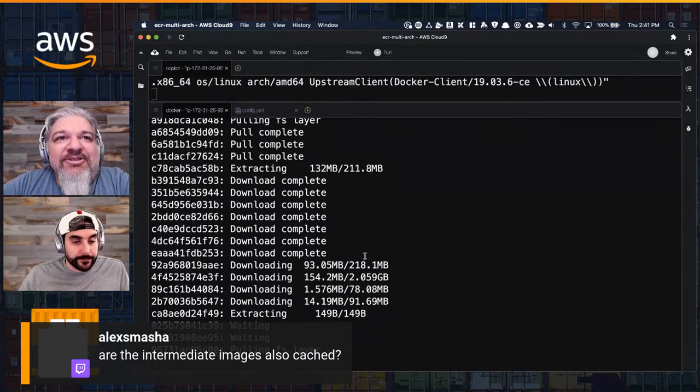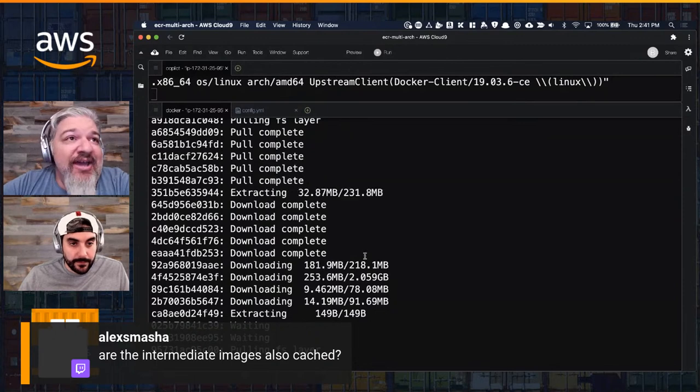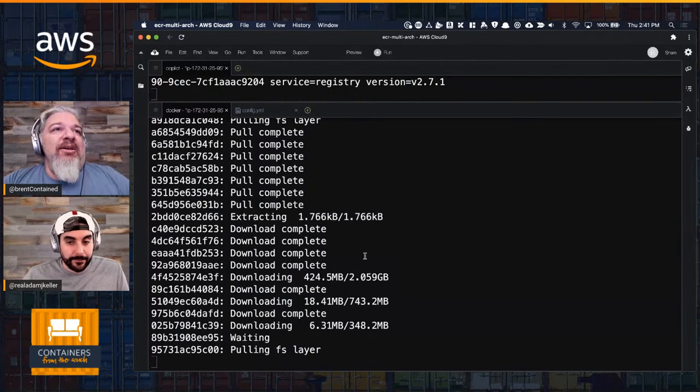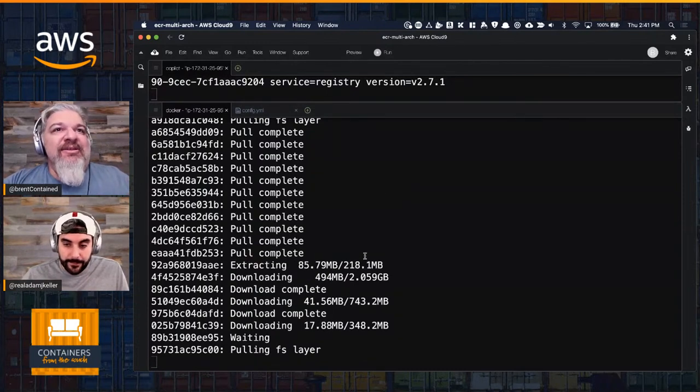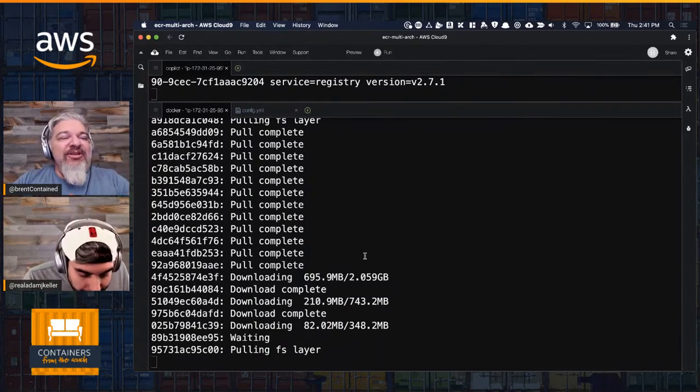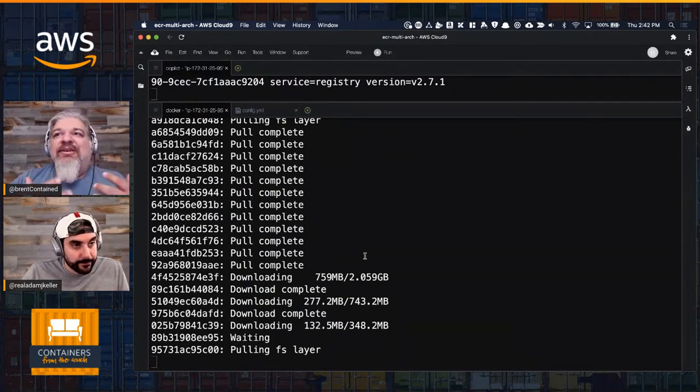Are the intermediate images also cached? Yeah, every layer is cached. That's what's really cool about this. Let's say I'm updating my own container on Docker Hub, and all of my sub layers are staying the same, and I'm really only changing the final layer. In that situation, I'm really only going to be downloading that new final layer from Docker Hub, and everything else is going to come straight out of cache. So you definitely are going to save by doing this.